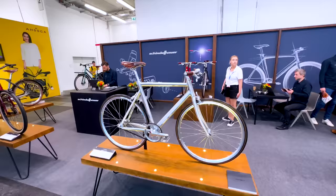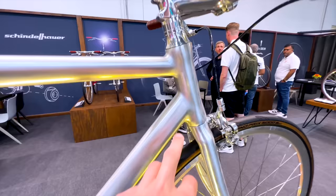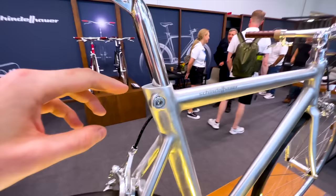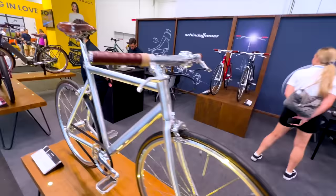I found this brand, Schindelhauer. And I've just spoken to the lovely lady here, and this is a piece of art, to be honest. The frame is made of aluminum, and the wheels are so well polished and brushed, it almost seems like a one-piece bike. It's absolutely ridiculous. And what I like is that it's also like an aerofoil shape. It looks pretty aero as well, but it's still like a commuter bike, but not a standard commuter bike.